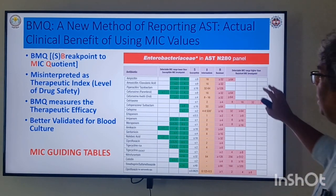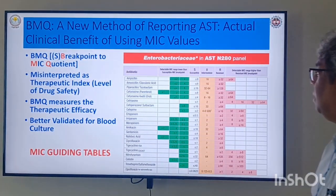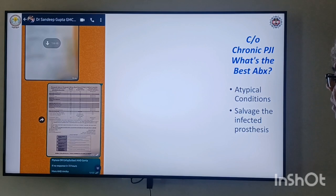If you see these MIC guiding tables, which were provided earlier by Biomiro also, these are susceptible breakpoint MICs which are present as per the CLSI or the EUCAST concentrations. So this is the susceptible breakpoint MIC, and once we take the ratio of these, we can find out what is the best effective drug.